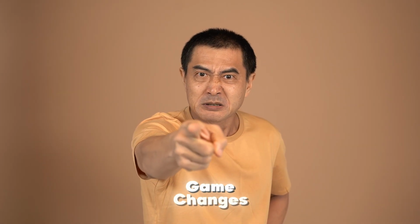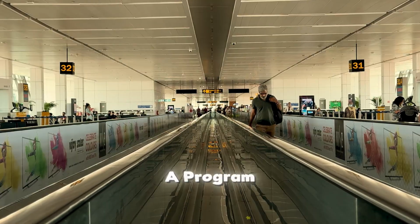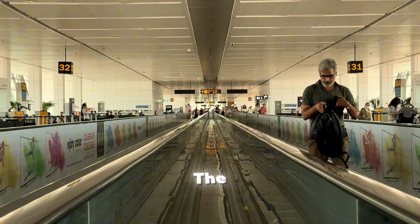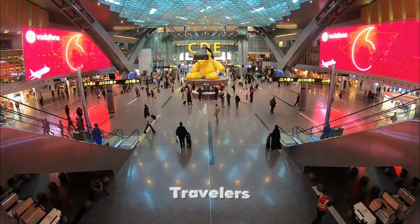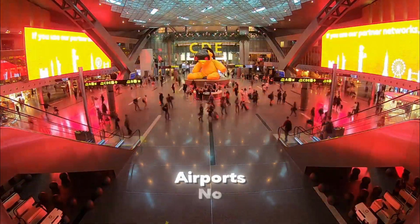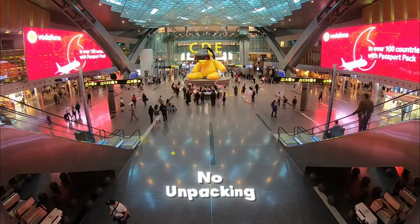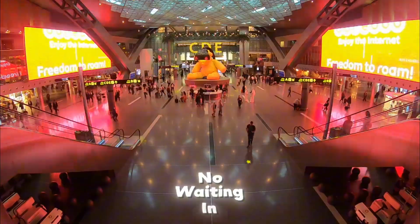Here's where the game changes. TSA PreCheck. TSA PreCheck is a program from the US government. Yes, the same TSA that runs the airport security. Designed to make the process faster for low-risk travelers. Once you're approved, you get access to special security lanes at over 200 airports. No removing shoes, no taking out your laptop, no unpacking your liquids, and most importantly, no waiting in that hour-long line.